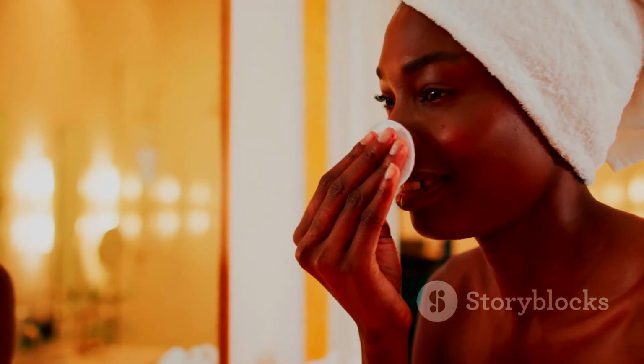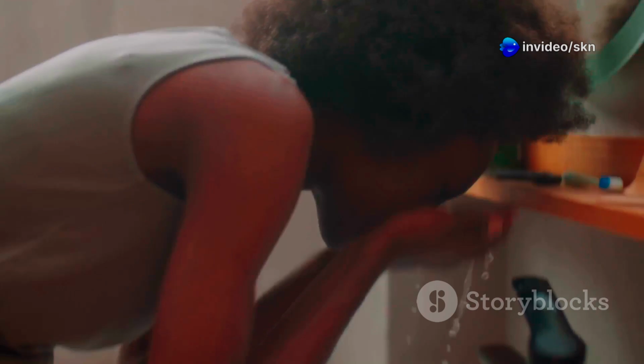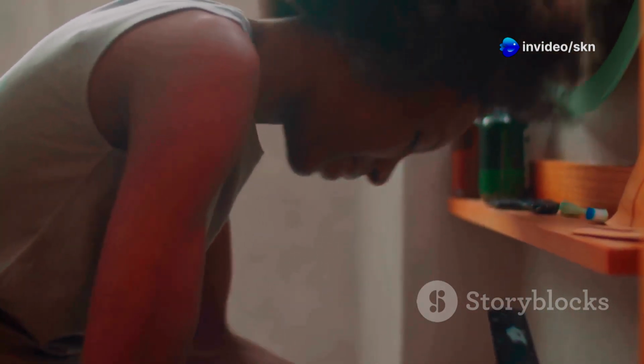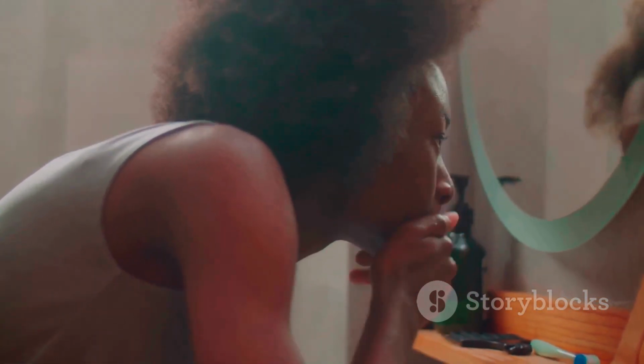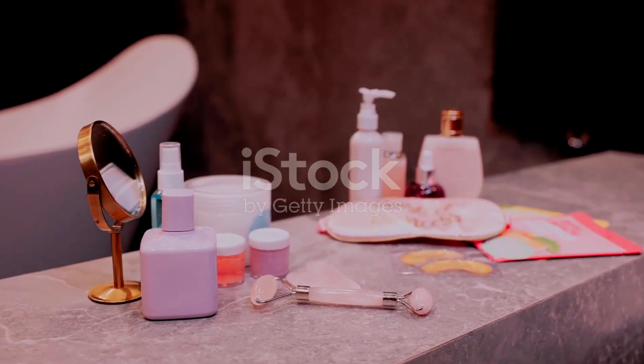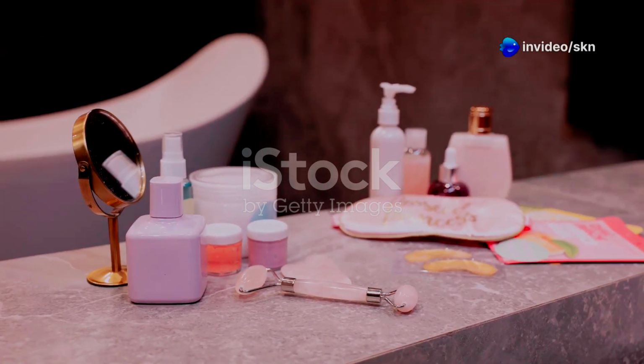Establishing a consistent skincare routine is essential for maintaining healthy and radiant skin. By using natural products, you can nourish your skin without exposing it to harsh chemicals. This approach not only benefits your skin, but also supports a more sustainable and eco-friendly lifestyle. Here's a simple yet effective morning and evening skincare routine using natural products. Let's start with the morning routine.